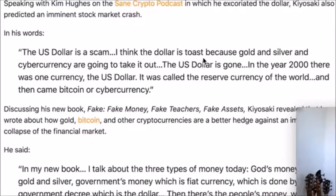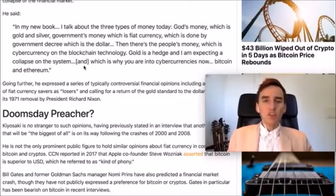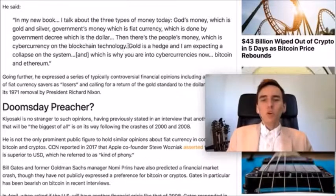I think the dollar is toast because gold and silver and cyber currency are going to take it out. The US dollar is gone. In the year 2000, there was one currency, the US dollar. It was called the reserve currency of the world, and then came Bitcoin, or cyber currency. And he went on to say this: in my new book, I talk about 3 types of money today. God's money, which is gold and silver, government's money, which is fiat currency, then there is the people's money, which is cyber currency on the blockchain technology. Gold is a hedge, and I am expecting a collapse of the system.